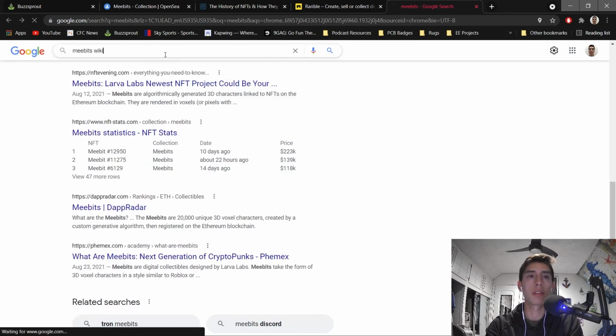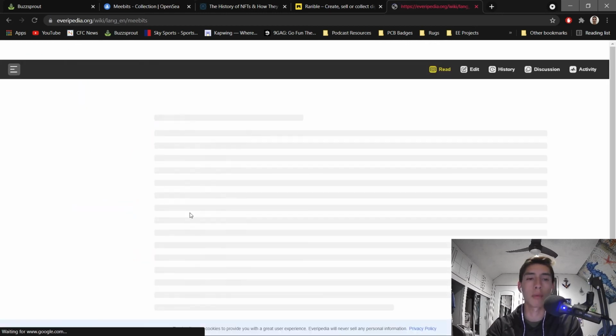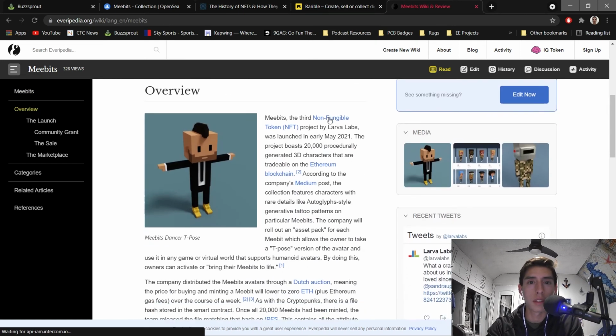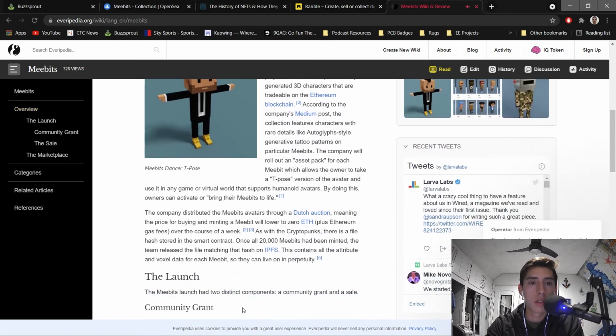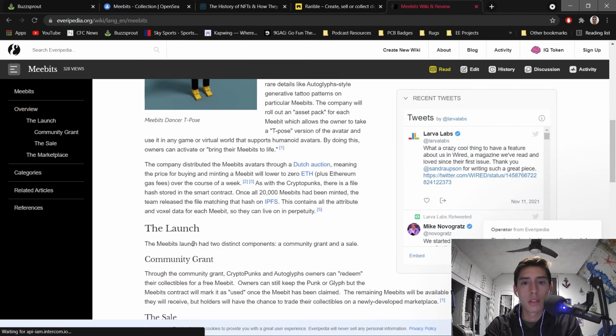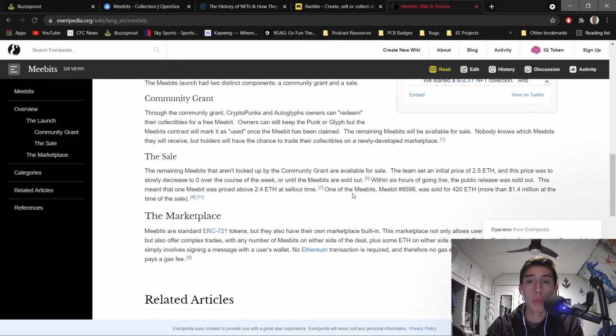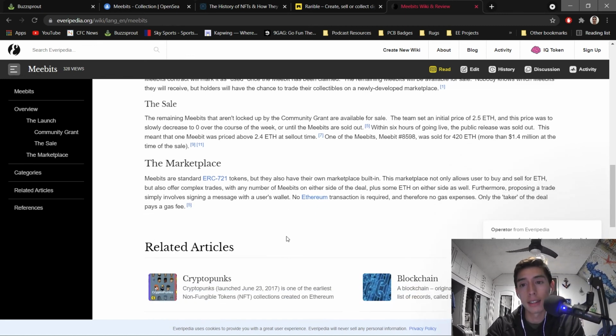Let's go to a Wikipedia page and see why Meebits is top 10. Date of launch, May 2021. It's already a top 10 project. That's crazy, right? Let's see. The launch. Okay. The sale right now: there's actually one Meebit, number 8598, that was sold for 420 Ethereum, which is more than $1.4 million at the time of the sale. That's crazy, based on this Wikipedia page, right? Oh my God.